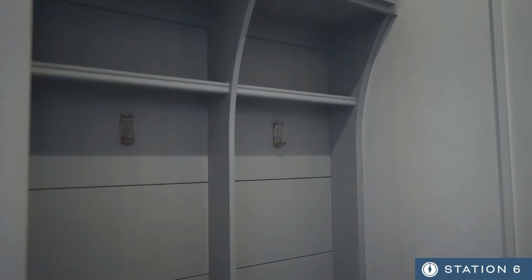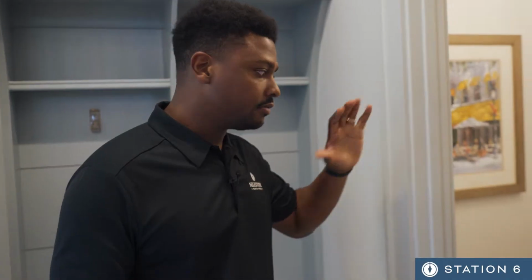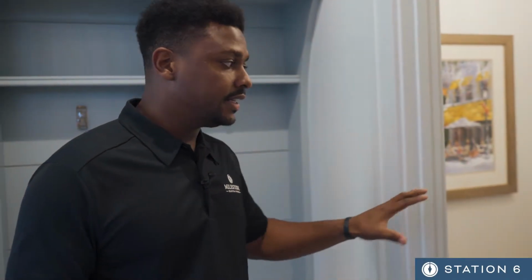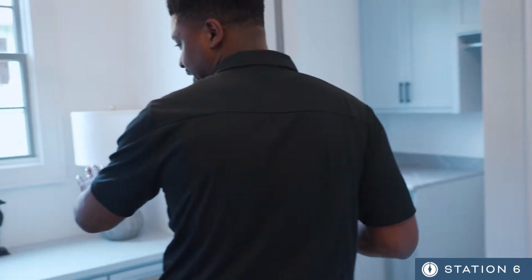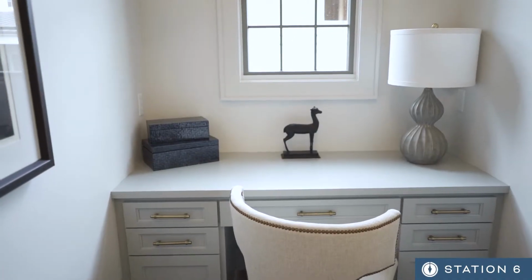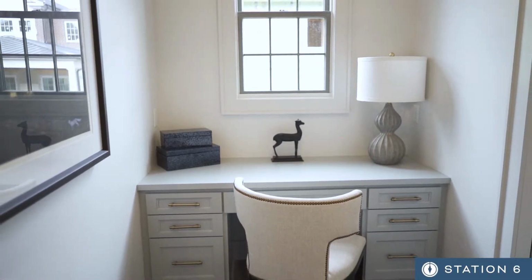This is command central for the house. In this station, we're going to be showing the powder room, mud room, what we call an E-space, this workstation here, as well as the laundry room. So a couple important pieces. And with the powder room itself, we want to definitely call out Kohler. They did the mirror, the vanity, and the entire outfit here. In addition, we also want to make sure we talk about the E-space. Our clients love these to pay bills, to do any of the operations of the house.